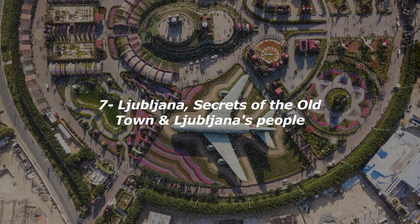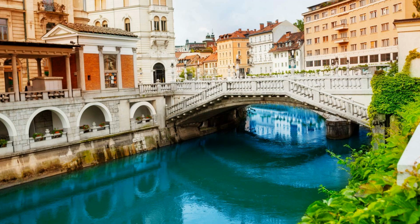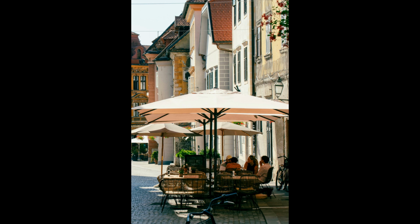Number 7. Discover Ljubljana's awesome story with your Blue Guide. If it's your first time in Ljubljana, you've got to join our cool tour. We'll chat about how people live here now, check out the city's future plans, and explore bits from the old Roman times, the Middle Ages, and what happened after a big earthquake. We'll show you the faces of important Slovenians from way back, right on old money. It's like taking a trip through time.